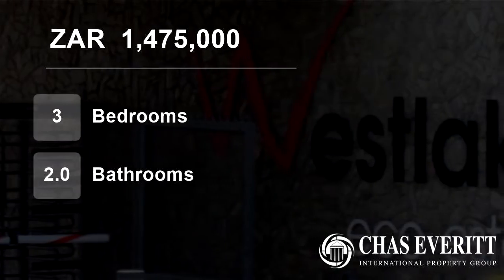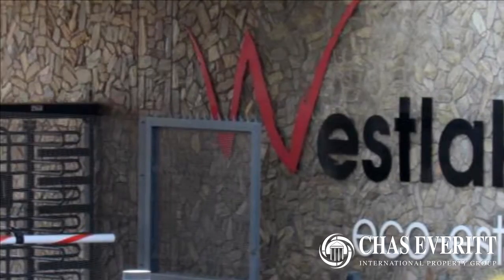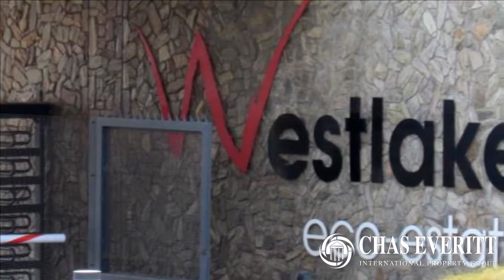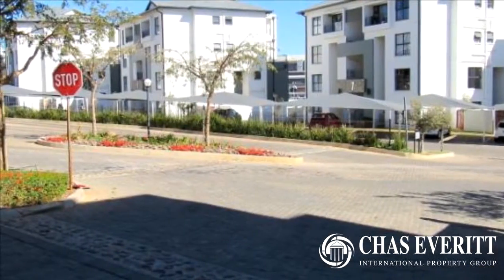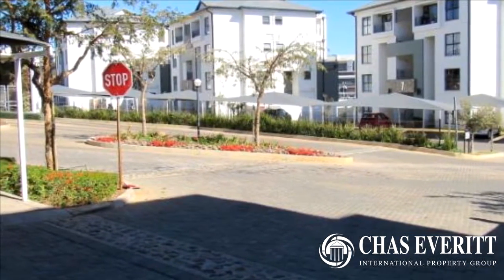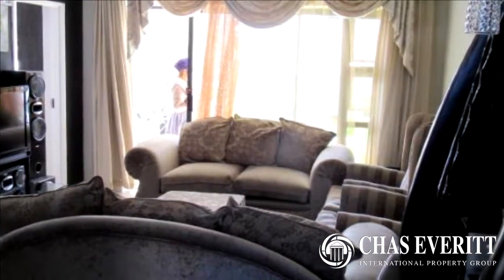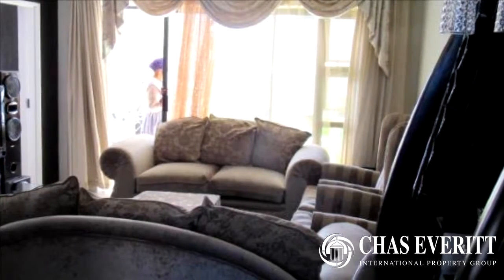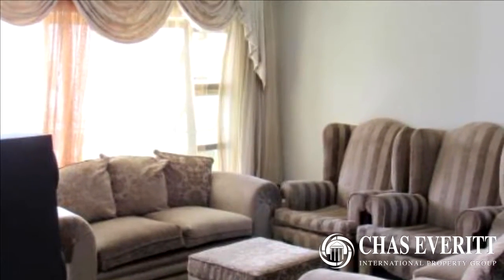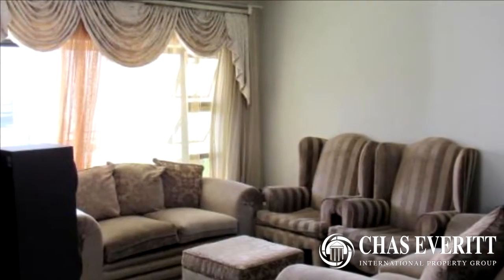Welcome to this two-bedroom flat for sale in Modderfontein, Edenvale, Gauteng, South Africa for R1,475,000. This modern 1st floor unit comprises three bedrooms, two bathrooms, with main ensuite. The open plan living area consists of lounge, dining and kitchen area equipped with appliances and gas hob with electric oven, makes for easy entertaining. There is a sunny balcony and two dedicated carports.